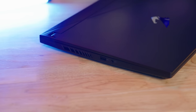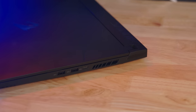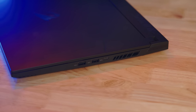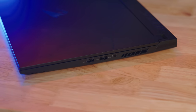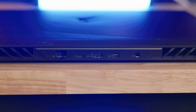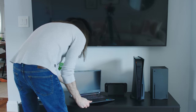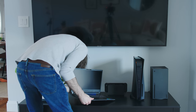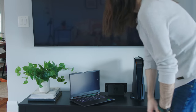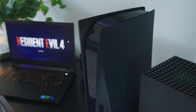Of course, if you don't have a Thunderbolt 4 dock, you still have all the I/O necessary to plug each individual thing in. Three USB ports, one USB-C, one Thunderbolt 4, that's also kind of like USB-C, an Ethernet, a mini DisplayPort, and an HDMI 2.1 port. So if you have a high refresh rate TV, something you use with your PS5 or Xbox Series X, this thing can hook up to that too.